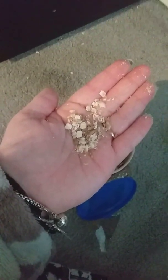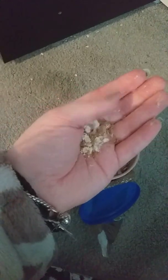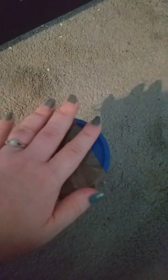When the camera wants to focus, there you go. It's literally grains, and the earthworms really like it. It's a lot less easy to go mouldy as well.